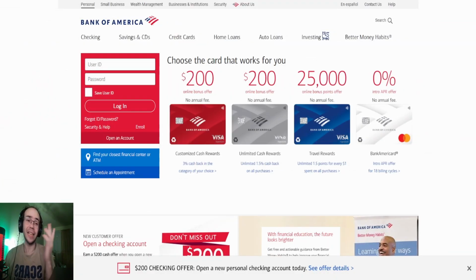Again, it's interesting because everything that we saw bad, not necessarily bad, but well, I guess bad when it comes to Wells Fargo, was okay with JP Morgan. Bank of America just said, hold my beer, I'm going to fix everything. Yeah, they essentially just fixed it. It's absolutely crazy.